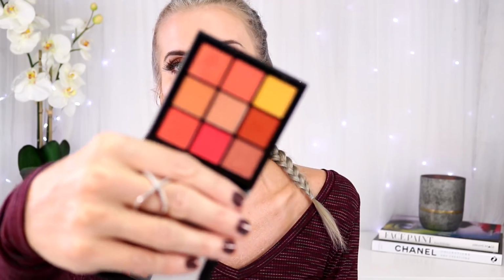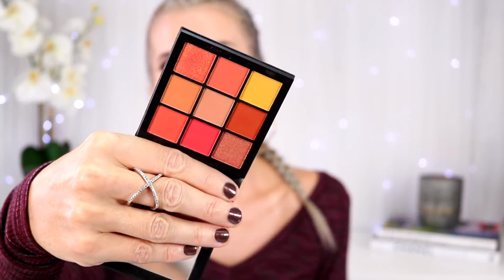Super icy and pretty. Also, I wanted to get another Huda Beauty palette because that's what I'm wearing today, the Rose Gold palette. Totally recommend that. I mentioned it in my haul last week, and this is the Quarrel Obsession. Ugh, I love this.